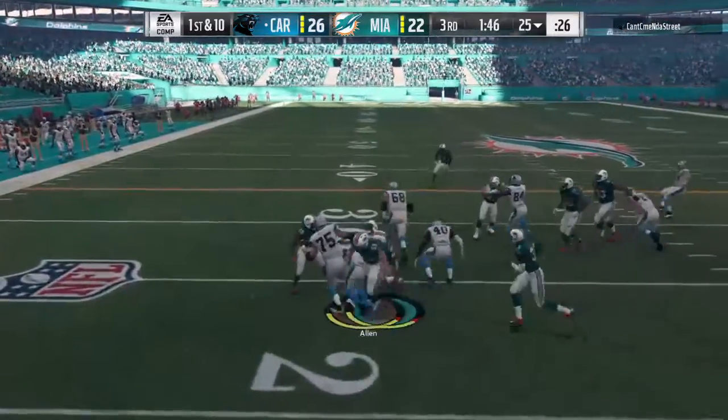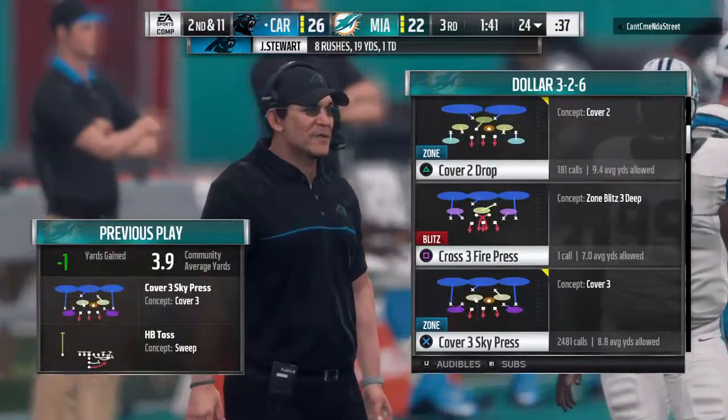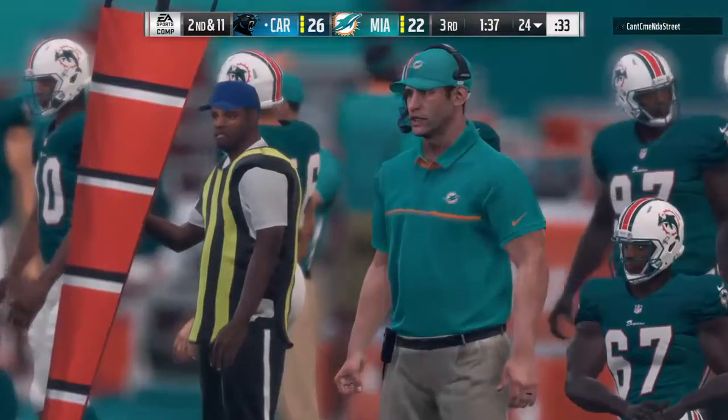They start on the ground. This is Stewart on first. And he will lose yardage and be backed up to the 24. It's a loss of a yard there, and now 2nd down.